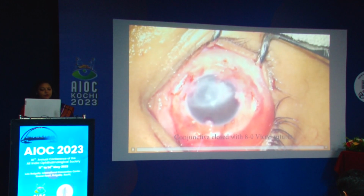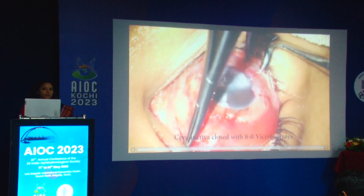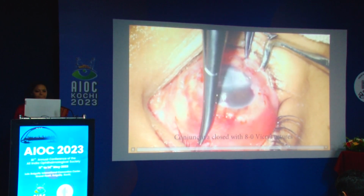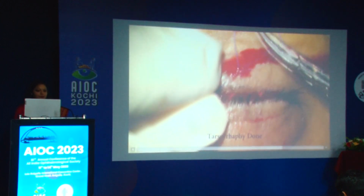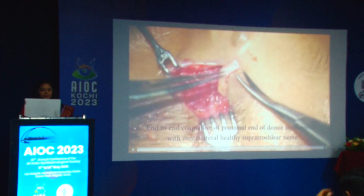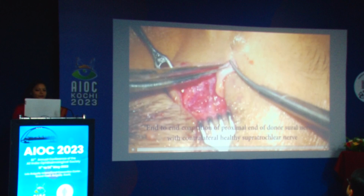And then you can use a fibrin glue, or you can put Vicryl sutures to cover the defect. And then a tarsorrhaphy is done. At least for a month or so, the tarsorrhaphy should be in place. Now this is the proximal end of the donor sural nerve.